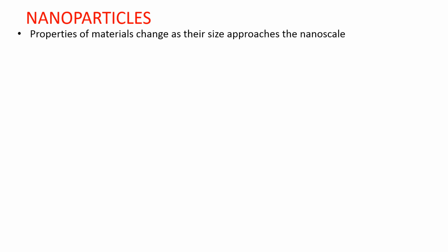Now we will talk about nanoparticles. These are very famous because of their extensive application not only in pharmacy or medicine but in various other physics or chemistry domains. These are properties of material. It drastically changes when its size is changed.